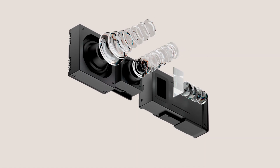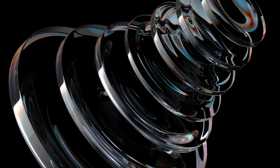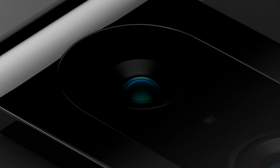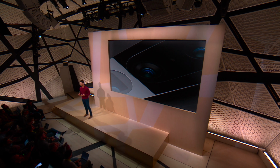Pixel 7 Pro has the highest quality zoom on a Pixel ever, across the entire zoom range. It's like having the power of a DSLR and all the lenses you'd ever need, but it's easy enough for everyone to use. And it fits right in your pocket. Let's get into how it works.